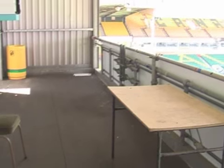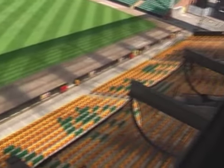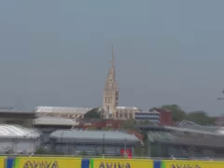Well, here we are on top of the Gerald stand in the TV gantry, a place where all the Sky commentators and cameras and BBC and ITV sit and set up for the match. And as you can see, it's arguably the best seat in the house. Fantastic views over the city, fantastic views of the pitch, and to be honest, there's nothing you could not want from up here.